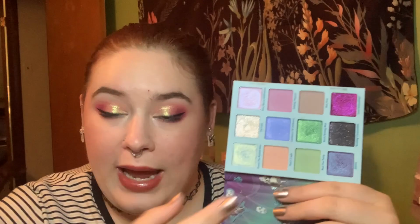A lot of people wear black, and I consider this a neutral because of how close to someone's skin tone it would be. If I put this all over the lid, you're not going to be able to tell that I really have something all over the lid. It's very subtle, but to me this is colorful pastels, but it's colorful with a pop of neutral.